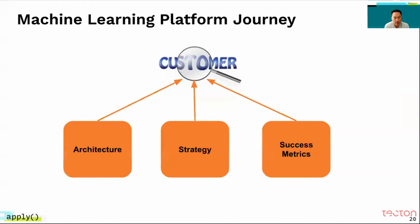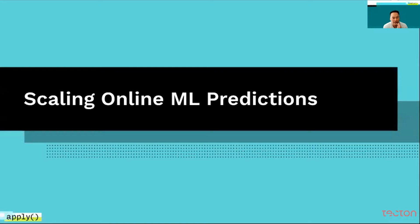One of DoorDash's culture values is being customer obsessed. And as a platform, we're only successful when our customers are successful. So all these parts, the architecture, the strategy, the success metrics, are all designed with that in mind. So now I would like to hand over to Arbaz to talk about scaling ML online predictions.